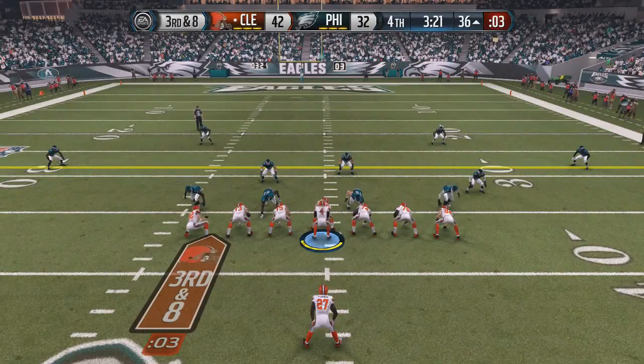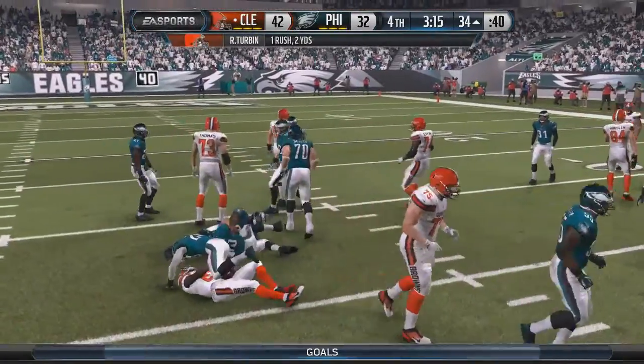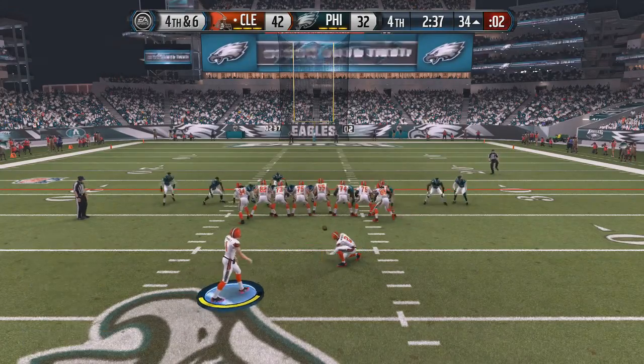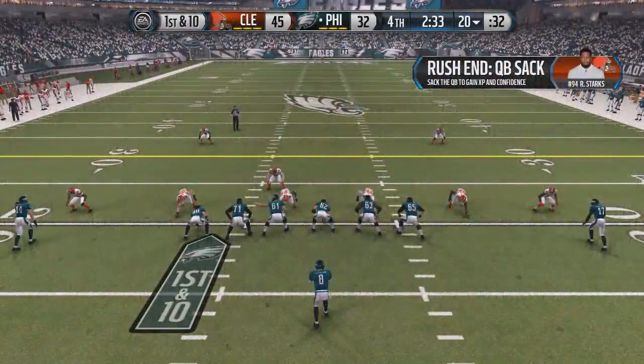A few plays later, it's 3rd and 8. Maggot under center. Robert Turbin in the backfield. And they go to Turbin on 3rd and 8, and he is going to be stopped for about a 2-yard gain down to the 34-yard line. So that's going to bring on Cody Parkey for about a 50-yard field goal. And the kick is away against his former team. It is right down the middle, and they make it 45-32.